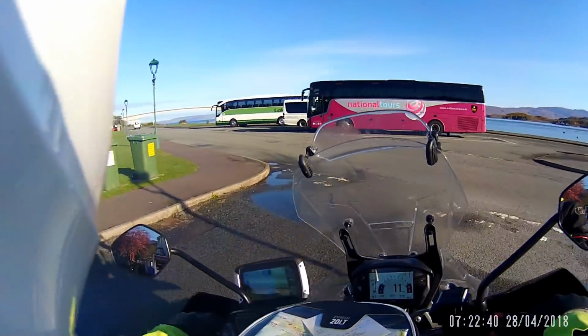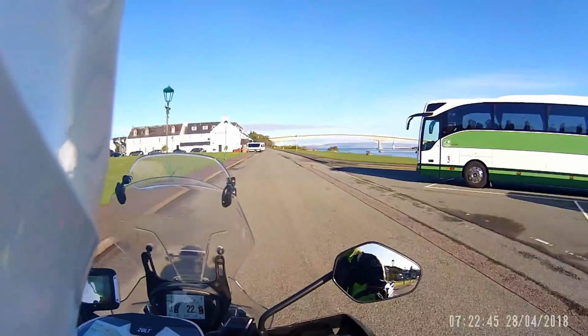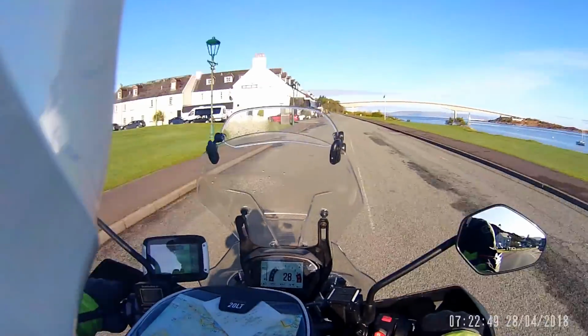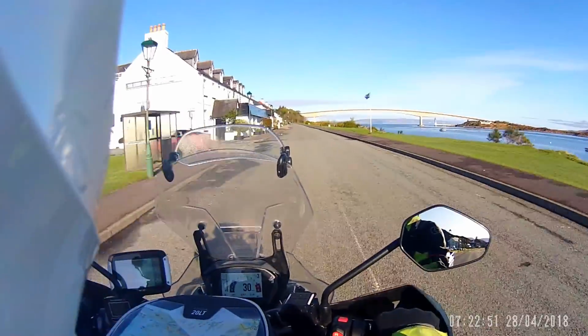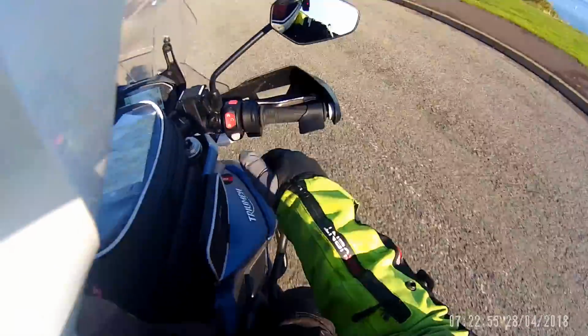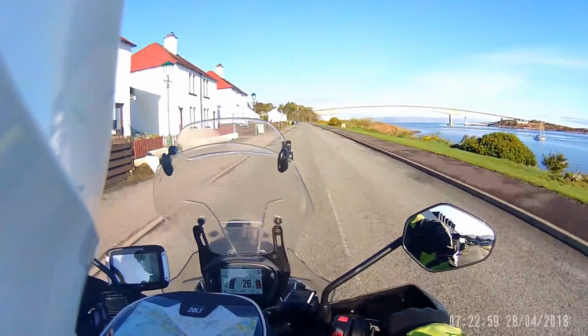So good morning, here we are departing Kyleakin, heading for the Sky Bridge, which we can see in front of us, and on to the Applecross Pass. It's going to be a great day today, I hope.